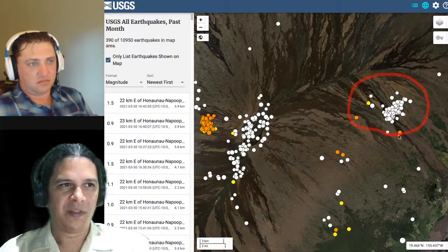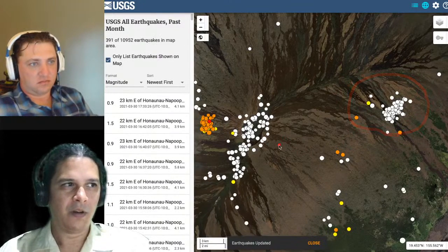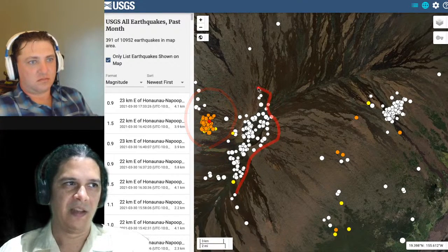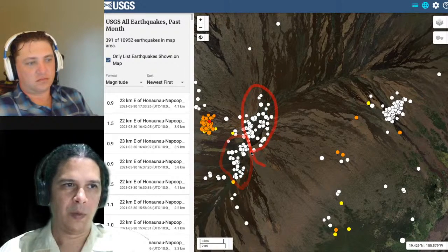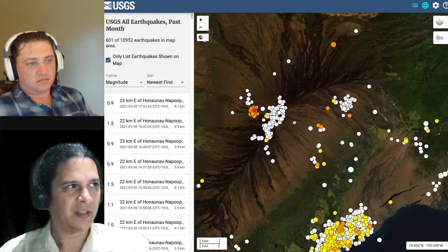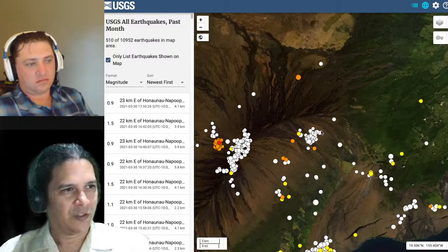Our northeast flank cluster. Here's our current cluster northwest, and you can see there's also been some summit activity and upper southwest rift. That's the normal background that we have. So all that is still there. It's not as easy to find, right?